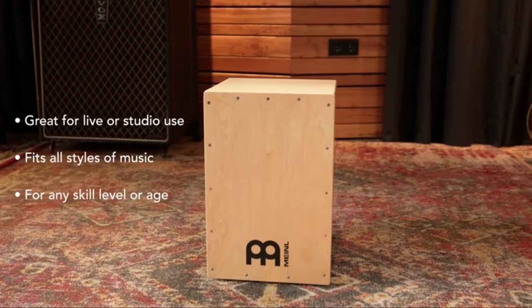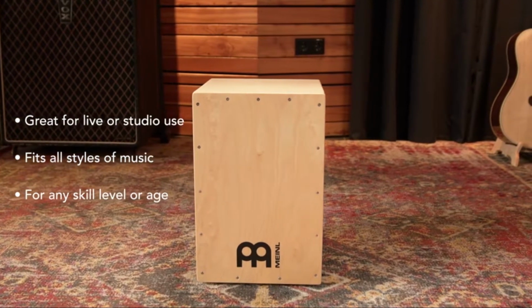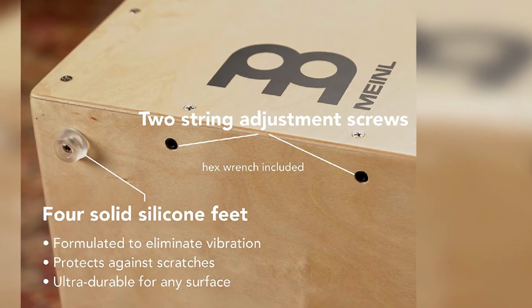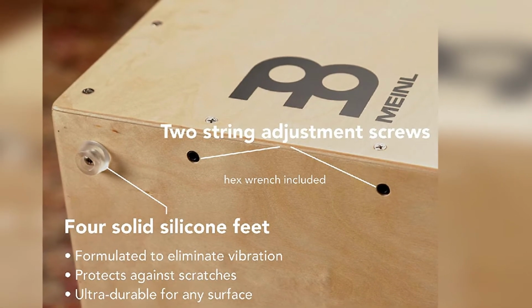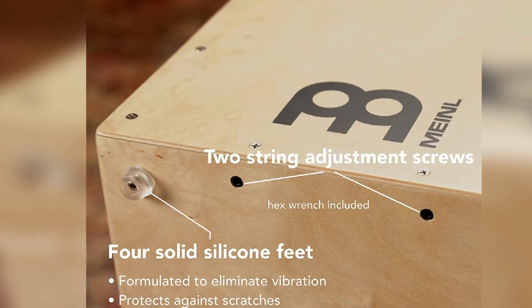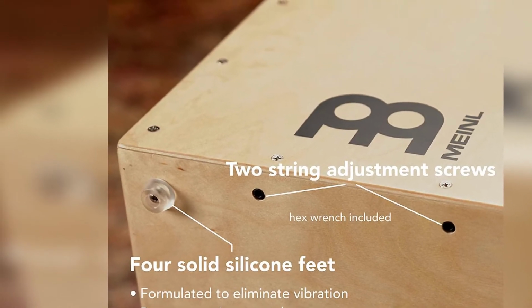Now let's talk quality. We can easily say that all of the Meinl Cajons we tried out are built well and clearly put together with care. The headliner has slightly curved shoulders for hand comfort and thick, durable rubber feet to protect the box and raise it up for even more boom.